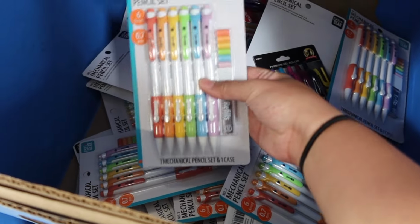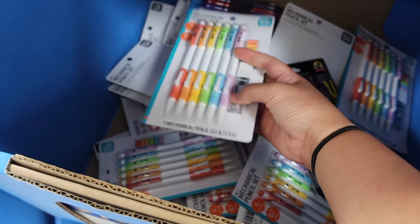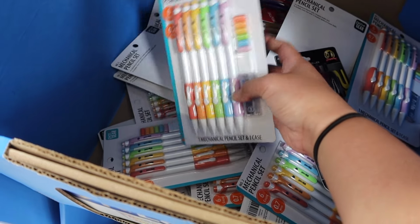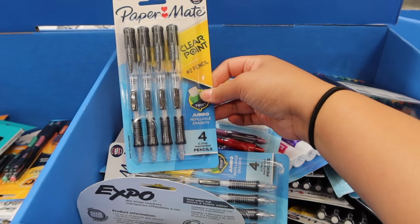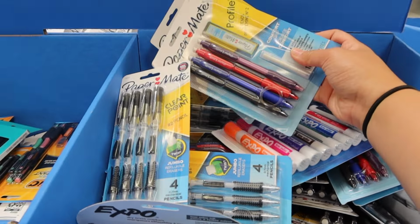They also have the Pen and Gear brand from Walmart, and Pen and Gear is just like their brand. They have the ones right here with the different colors and pastels, and they also come with refillables. I've never tried these, but they look really cool. They also have some other Paper Mate pencils as well. They have the clear point ones here, and they have these ones as well with little grips on them.